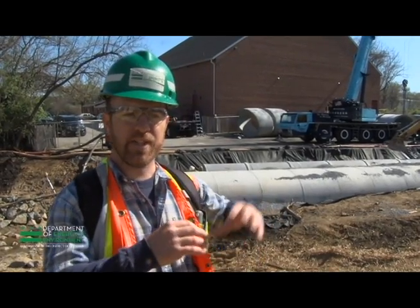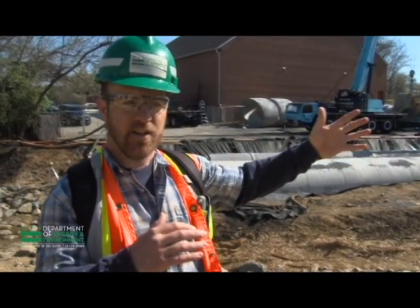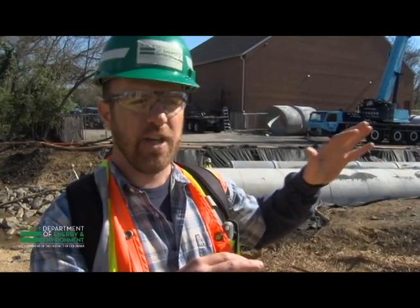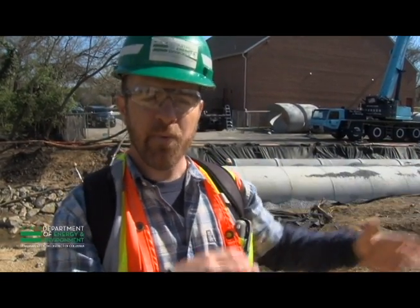So what was happening is they were creating a backwatering effect, which meant in heavy rains the water would be plastered up against the end wall and the pipes, and it could potentially put people on Polk Street at flood risk. And when we learned that in the design process, we wanted to try to alleviate that problem long term.